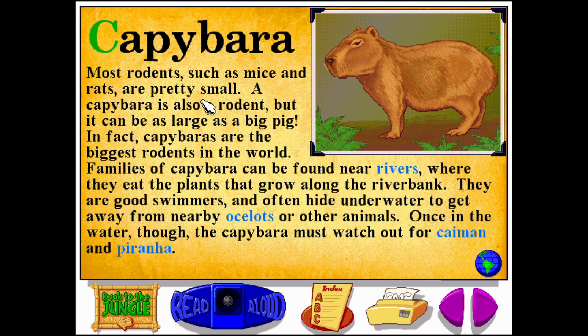Capybara. C-A-P-Y-B-A-R-A. Most rodents, such as mice and rats, are pretty small. A capybara is also a rodent, but it can be as large as a big pig. In fact, capybaras are the biggest rodents in the world.